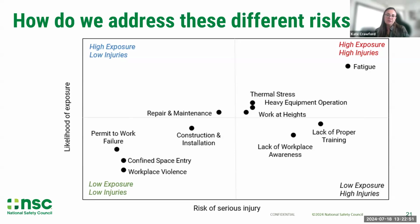And then, jumping down to the bottom right, so low exposure, high injuries. So I think this is another really interesting quadrant in my mind. Here we're saying we're not likely to be exposed to it, but we are seeing it contribute to a lot of injuries. So does that mean our people usually get the right training? If there's any instance where they're doing something where they haven't been trained properly, it ends badly. So that's something we really need to focus on, make sure training's okay.